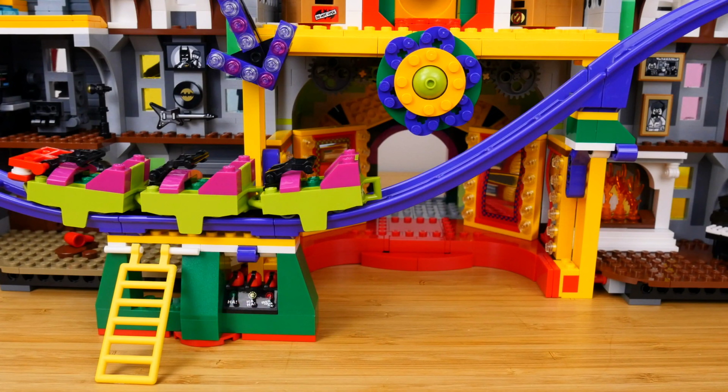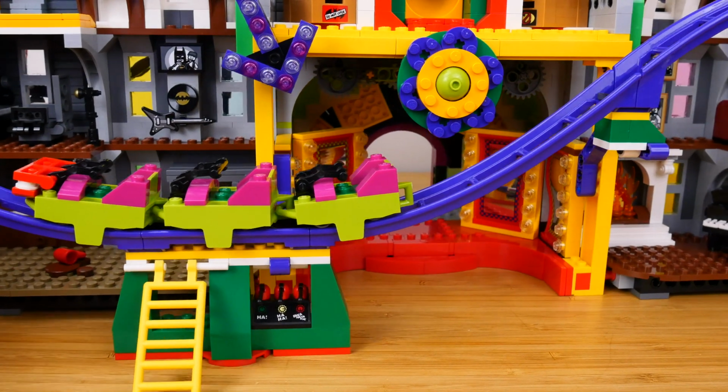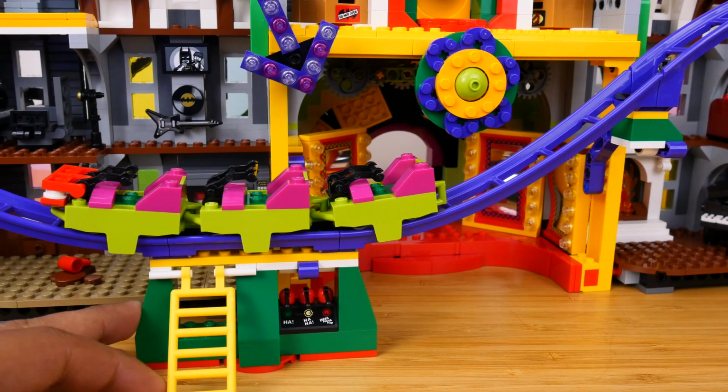I guess it's best to talk about what's in front of us, so it's time for the roller coaster. Here's the roller coaster. This is where it starts.